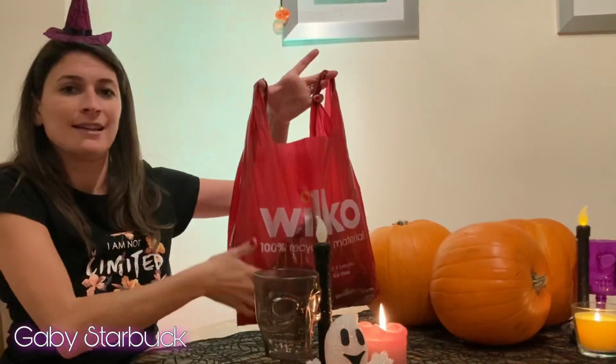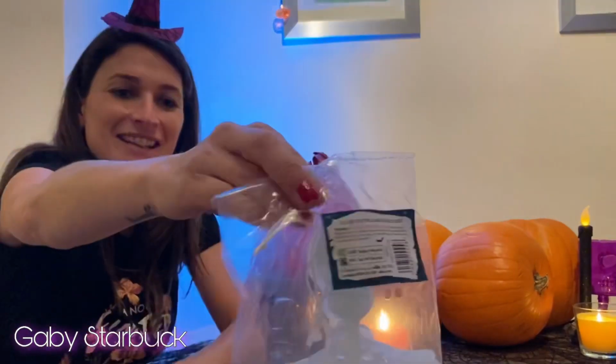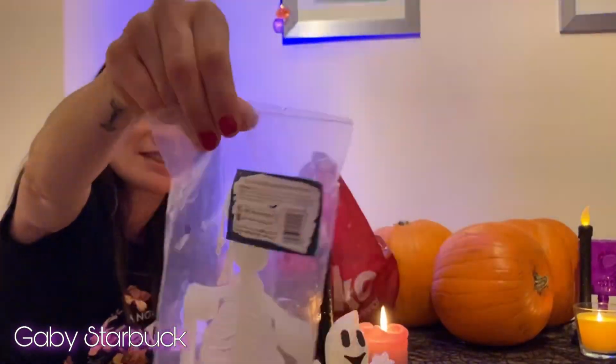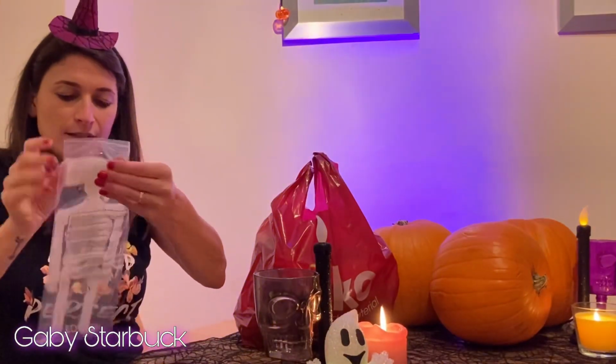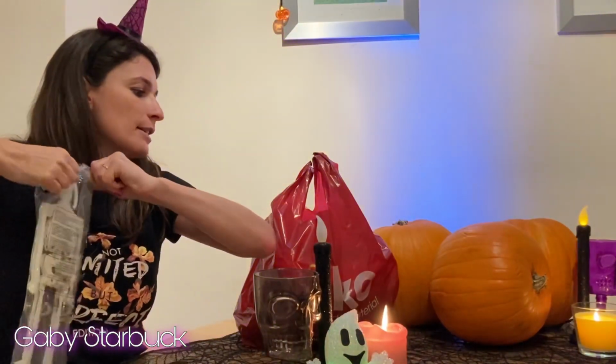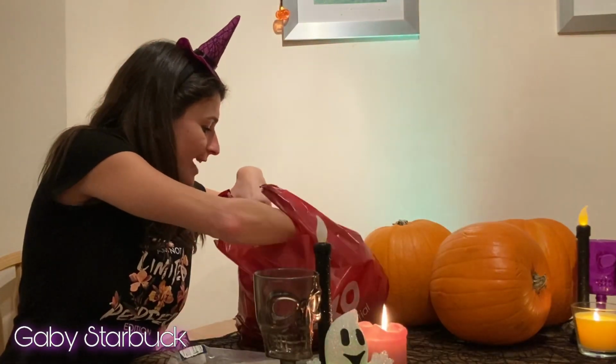So for Halloween, let's see what there is. I picked up these little skeletons. They're like little glow-in-the-dark ones that you hang on the wall. I think they're really nifty. Can't remember how much they were. I think they're a couple of pounds. Have I got a receipt in here? I do have a receipt in here. That is very, very handy.